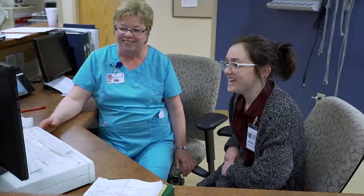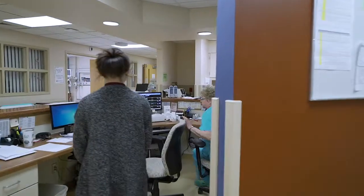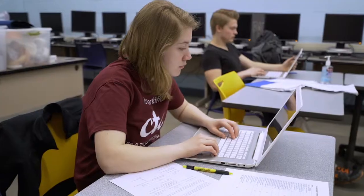Well, this year I went to Lighthouse and I job shadowed at UP Rehab. And then I went to the dentist's office in Houghton. I got to work with an ophthalmologist with Aspirus. I got to do a little bit of elderly interaction. I also got to do wound care, which is very rare for a student to be able to do.